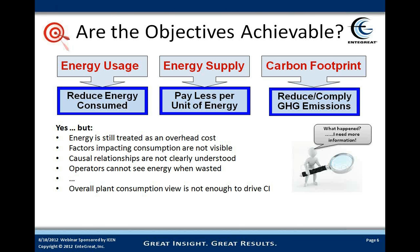Why? Well, here are some of the challenges. Energy is still treated in most manufacturing facilities as an overhead cost. Factors impacting consumption are not visible. The relationships between those external factors and the energy consumption are not very well understood, and so on and so forth.